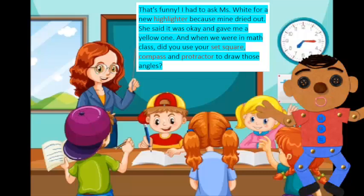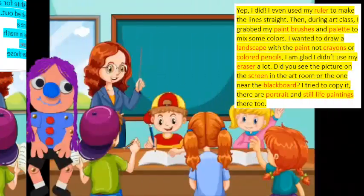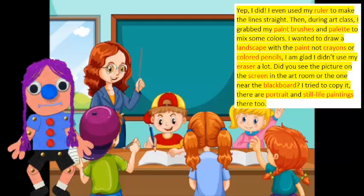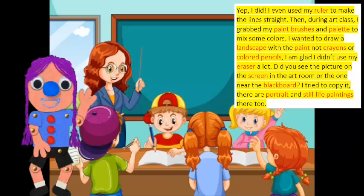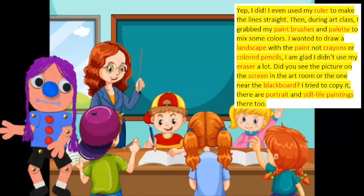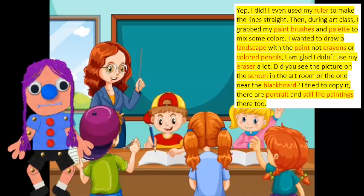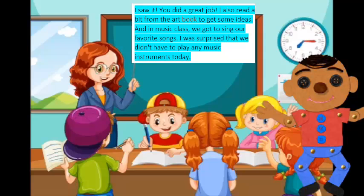And when we were in math class, did you use your set square, compass and protractor to draw those angles? Yep, I did. I even used my ruler to make the lines straight. Then, during art class, I grabbed my paintbrushes and palette to mix some colors. I wanted to draw a landscape with the paint, not crayons or colored pencils. I am glad I didn't use my eraser a lot. Did you see the picture on the screen in the art room or the one near the blackboard? I tried to copy it. There are portrait and still life paintings there too. I saw it. You did a great job.